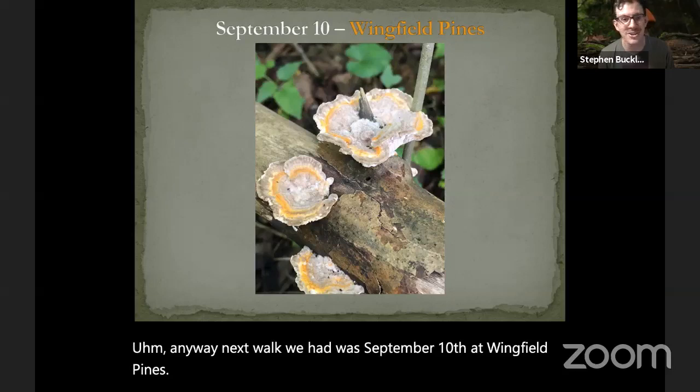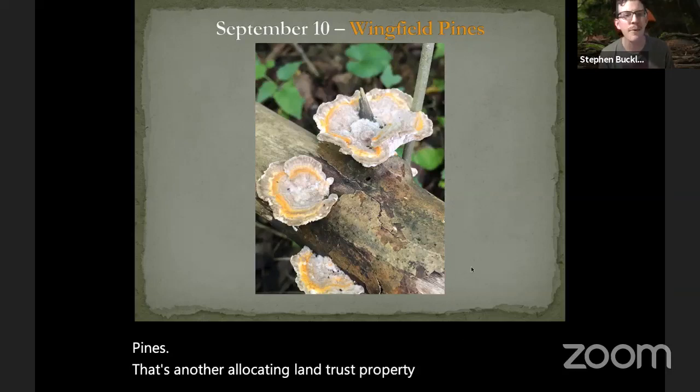Anyway, next walk we had was September 10th at Wingfield Pines. That's another Allegheny Land Trust property, and Julie led that walk.